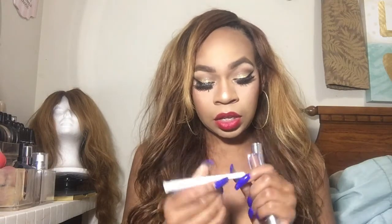Next, this liner here, this Ruby Kisses Perfect Precision eyeliner, you need it. It has a smudger on it. I didn't even know that. Y'all, it has a smudger on it, I didn't even see it, and you can smudge. Y'all, I'm going back and getting every color. This is definitely worth it. I didn't have to work hard on it. I put it on and it wasn't tugging at my eye.